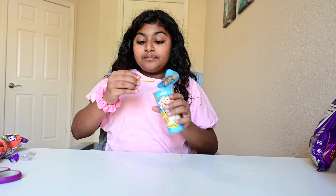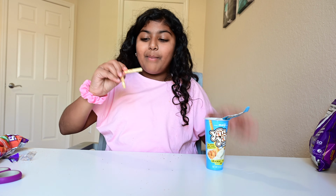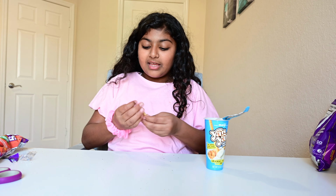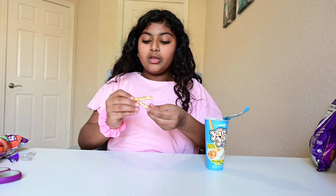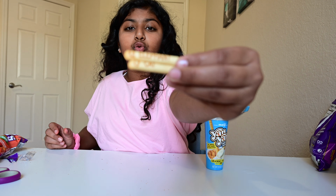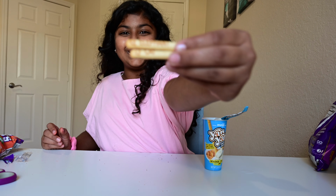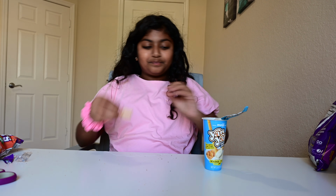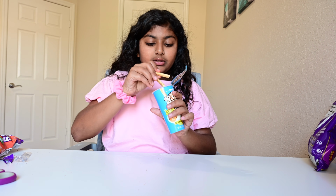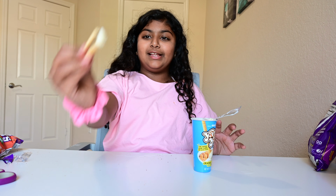They're so cute. Okay, oh my god, they're all broken. But basically, they have like these little animals on them. So this one's a cat and then this one's an elephant. Isn't that so cute? They're the breadsticks. They're so cute. Oh my god. Okay, and then there is the dip. Ooh. Look at that delicious creaminess.